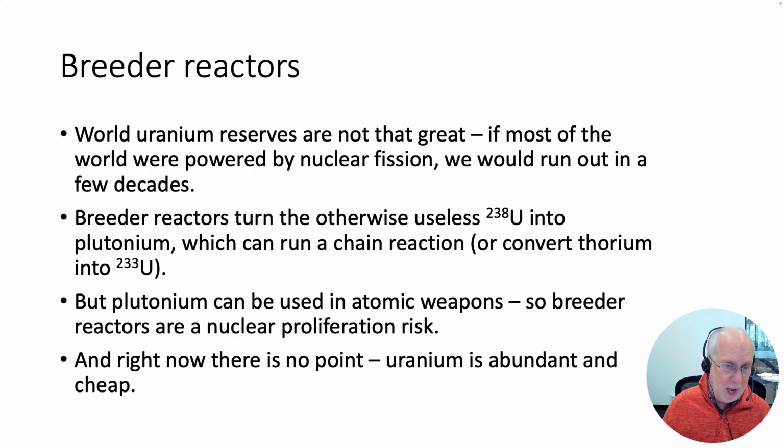So you can get reactors that produce fuel, and it's quite easy actually for them to produce more fuel than they burn themselves. So the idea would be that you'd run a reactor using uranium-235 and in the process convert U-238 to plutonium or thorium into U-233, which you'd then extract at the end, process, and use in turn for a new reactor. And so this would give basically an unlimited energy source, because there's a lot of uranium-238 and thorium in the world.